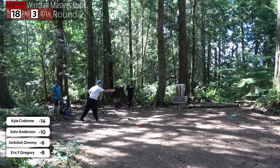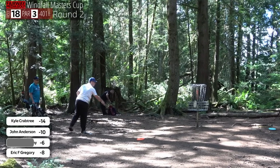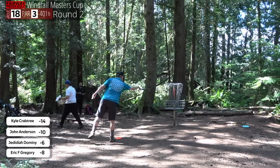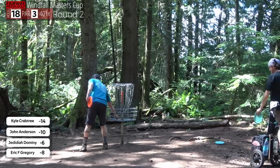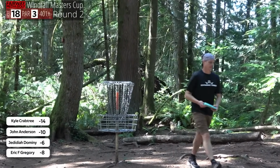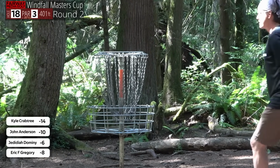2/3 of the way done. These guys looking to rest up overnight and come back tomorrow and do it all again. We got the same card. A little bit of a switch up at the bottom. Eric is 2 strokes better than Jedi at 8. And sure was fun to watch these MP40 guys throwing these excellent shots through the woods.